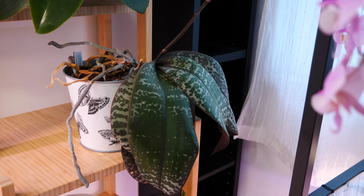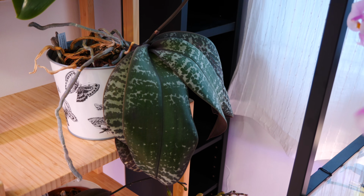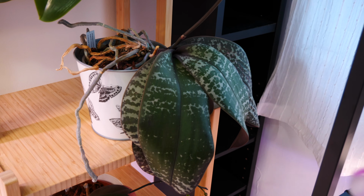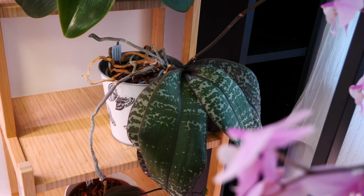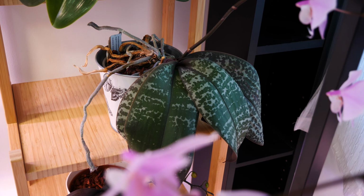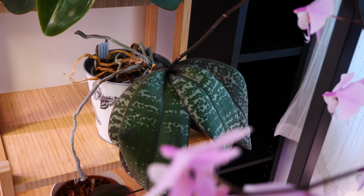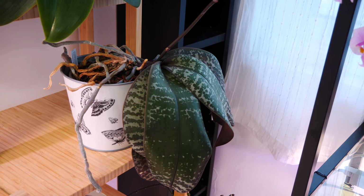First, let's address the leaves. It has a beautiful mottled foliage. This is absolutely natural. I didn't do anything to it. It's not sick. It doesn't have pests or anything of the sorts. Each orchid will be just a little bit different when it comes to pattern. There are a few varieties of this orchid, but generally speaking, schillerianas have a beautiful foliage, which makes them very appealing even if they're not in bloom.